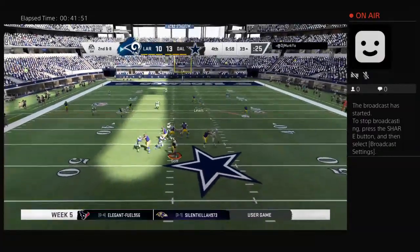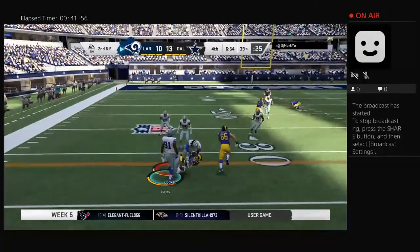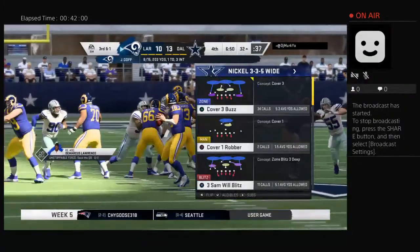From the 39, Goff. He gets it to Cooks. And he gets it down to the 32. The reception good for 7.